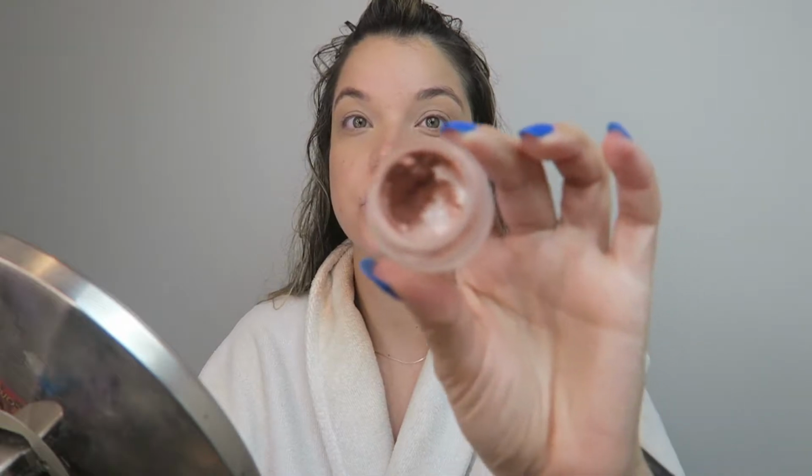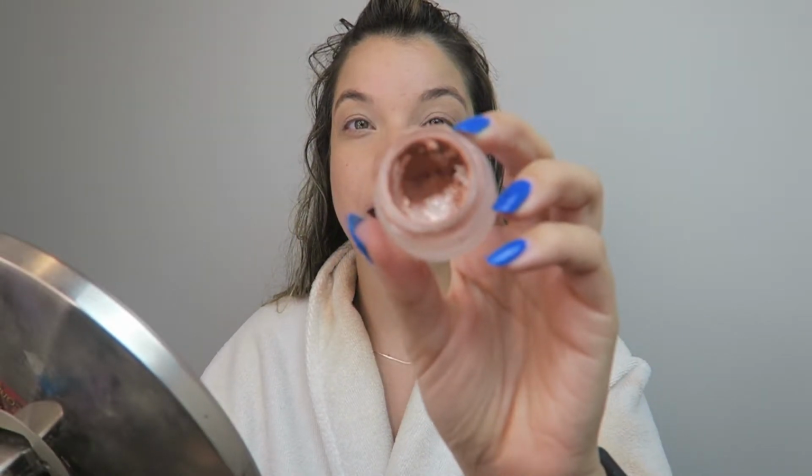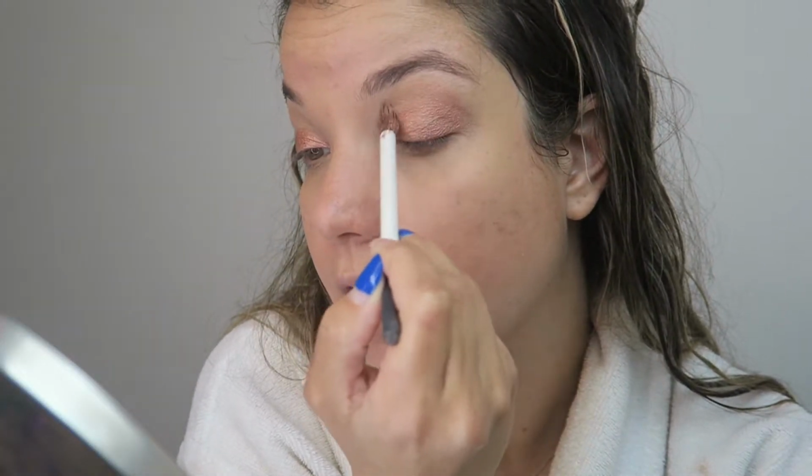Okay, so I primed my lids with the Urban Decay eyeshadow primer. Oh my god, it's the morning. I'm going to go in with the Charlotte Tilbury Eyes to Mesmerize in the color Rose Gold. This is a cream eyeshadow that I love to use as a base. It's just my go-to cream shadow, and it has been for the last year. I just take this and put it all over my eyelid, and then softly blend out the edges.